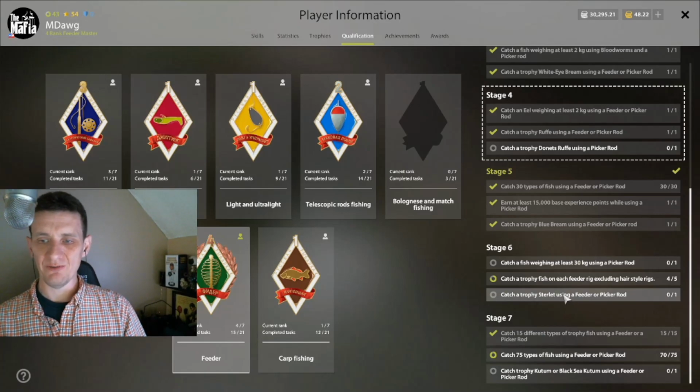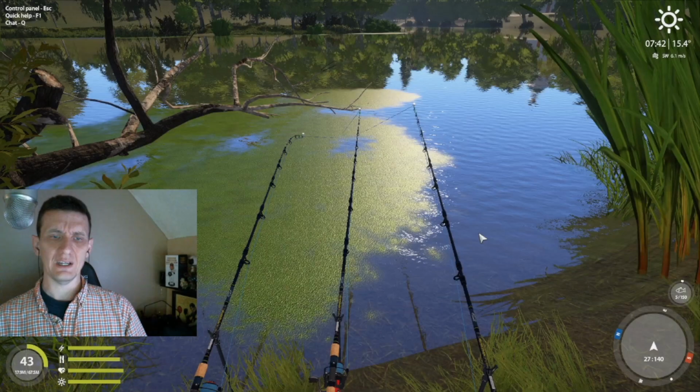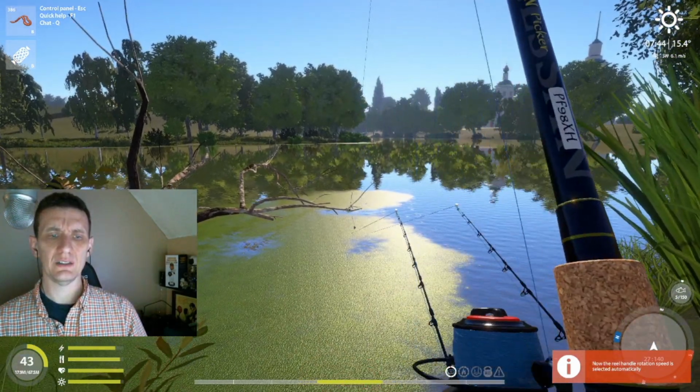I guess you just have to use a feeder, not a carp rod. Or carp rods aren't considered feeder rods. I guess they're not. I need to double check that. I don't even want to think about that stage 7 one, but all right, let's see what we got here. Maybe this will be another Donets.